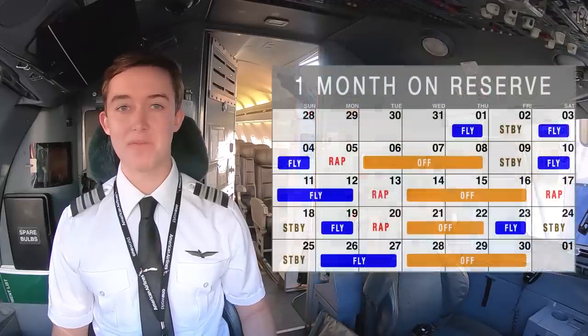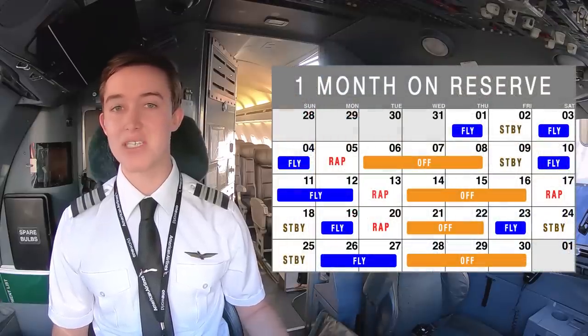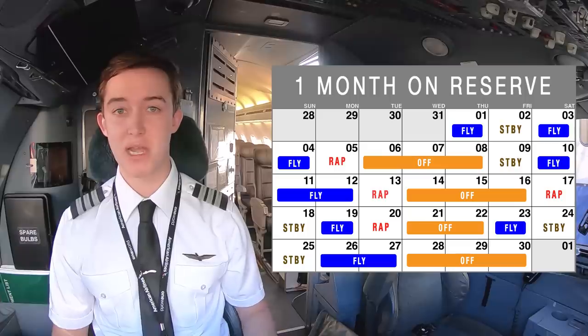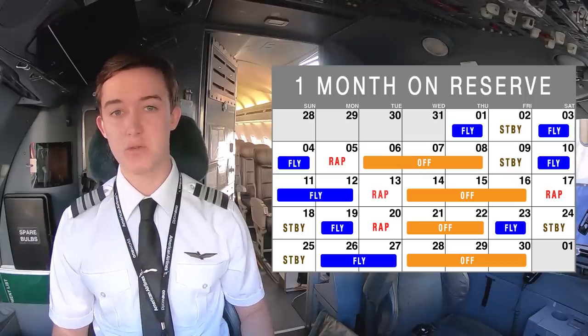Here's what my first month of reserve looked like when I was based in New York. As you can see, I got 11 off days, which is the minimum amount that they have to give us as reserve pilots at Envoy, and 20 days of scheduled reserve.